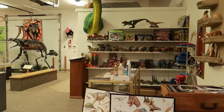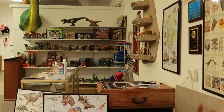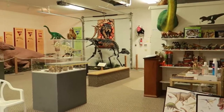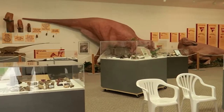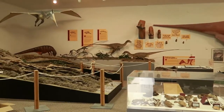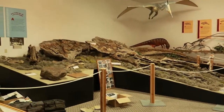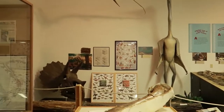Oh, we are so lucky to have this. Beautiful. And this is an area where people dig up dinosaur bones. I own the farm where they dig. We only work with universities. Okay. It's a research site for people who are getting their degree in paleontology.